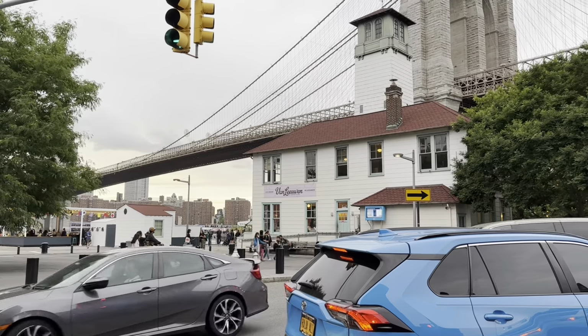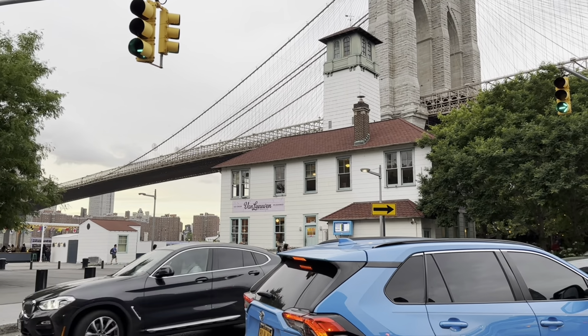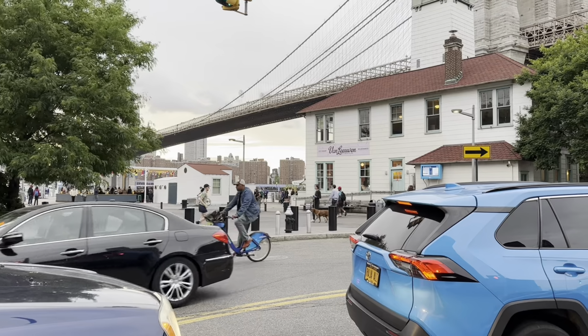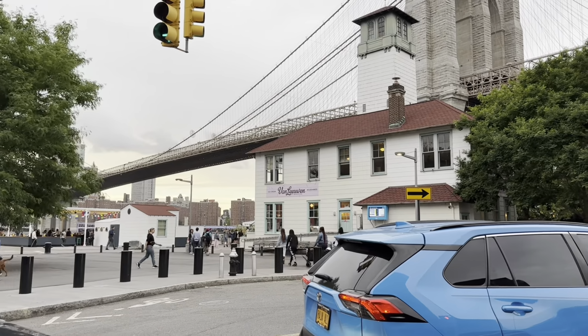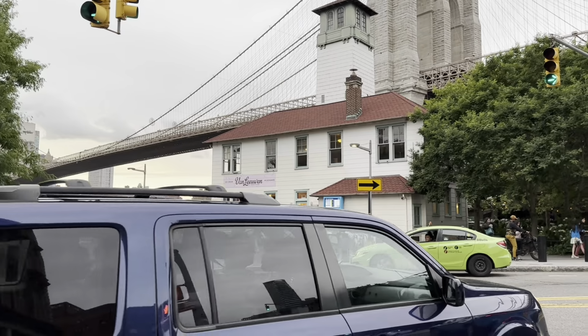By the way, that building right there was an old firehouse. The fire boats used to dock here, but now it's an ice cream shop. It has since been repurposed, folks. Nice building, old firehouse.